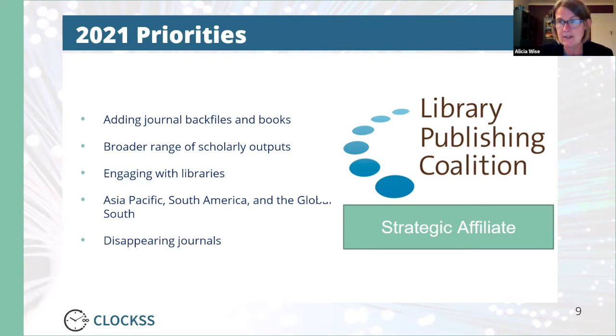Engaging with libraries is incredibly important to us, and it's a privilege to be here tonight with all of you and to be a new strategic affiliate partner of the Library Publishing Coalition. So really looking forward to learning from you and working with you and understanding how we can better support the library press community to engage in preservation activities.